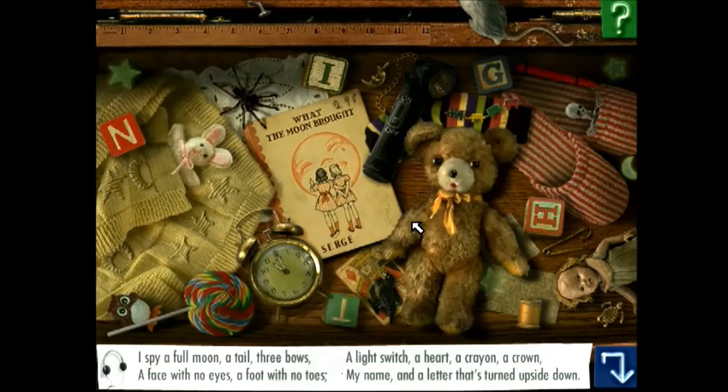I spy a full moon, a tail, three bows, a face with no eyes, a foot with no toes, a light switch, a heart, a crayon, a crown, my name, and a letter that's turned upside down.